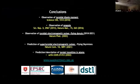Finally, I would like to show you some conclusions. So in 2010, we observed toroidal dipole response, and then anapoles, and then the flying donuts. So which you see, if you are interested in solid state physics, in particular in plasmonics, you may be thinking of an analogy, which is localized plasmon and traveling plasmon. Here, localized toroidal excitation and traveling toroidal excitation.